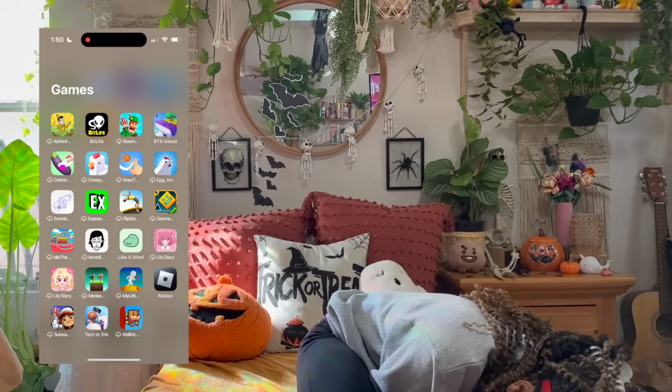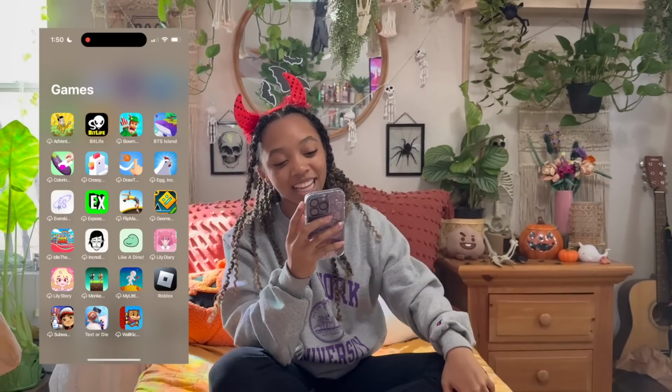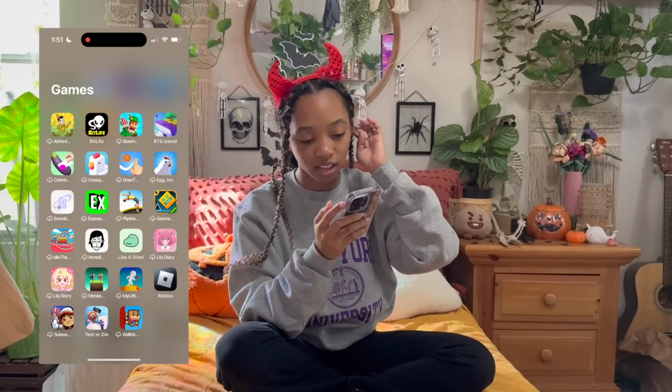Because I can't read the name. And then I have BTS Island. That game is so fun. I sound like Animal Crossing. But I stopped playing it. I don't play it anymore.